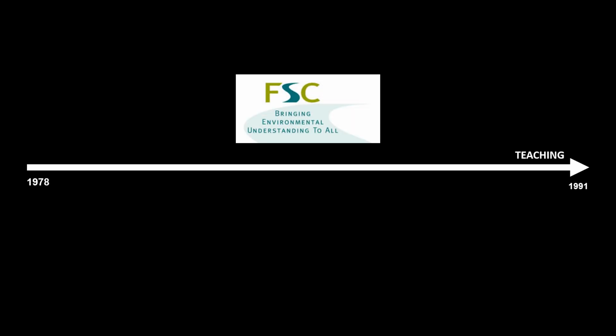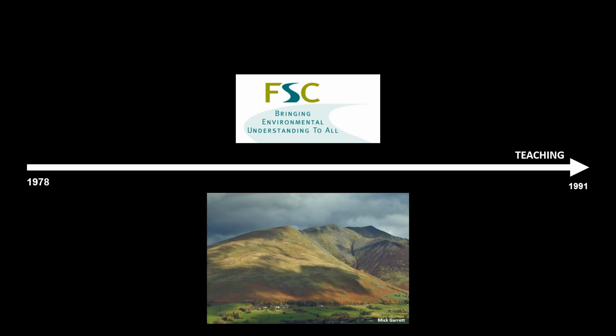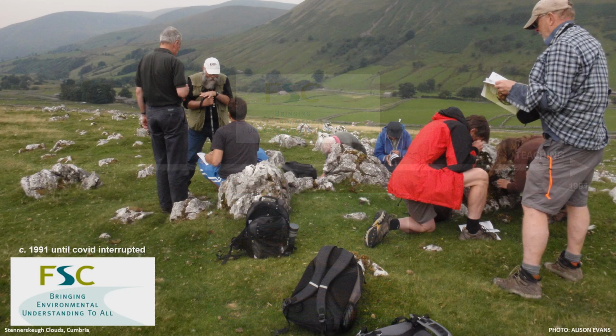Between 1978 and around 1991, I continued learning about ferns among society members. Then I found myself teaching identification courses for the Field Studies Council and did so for many years at several of their field stations, most often at the Blencathra Centre in the Lake District. Here's an enthusiastic group examining limestone-loving ferns near Sedbergh in Cumbria.